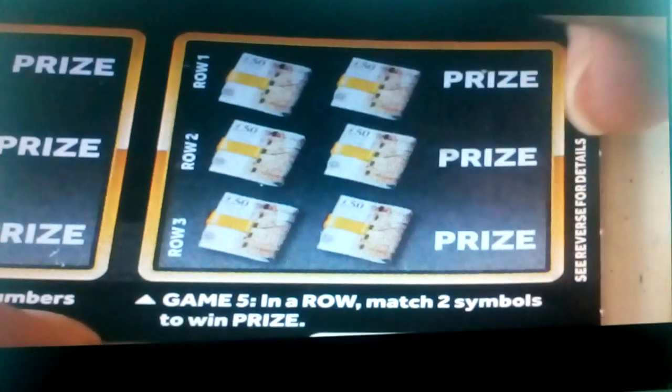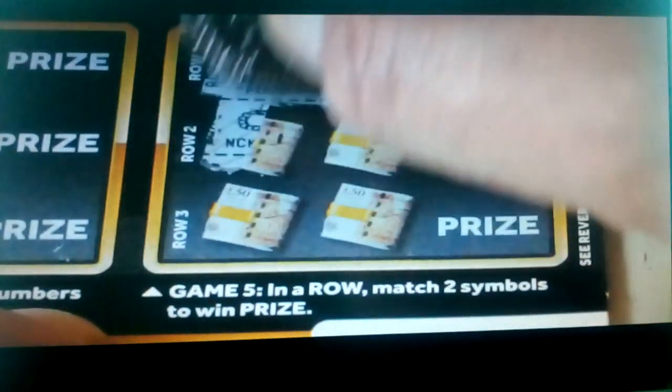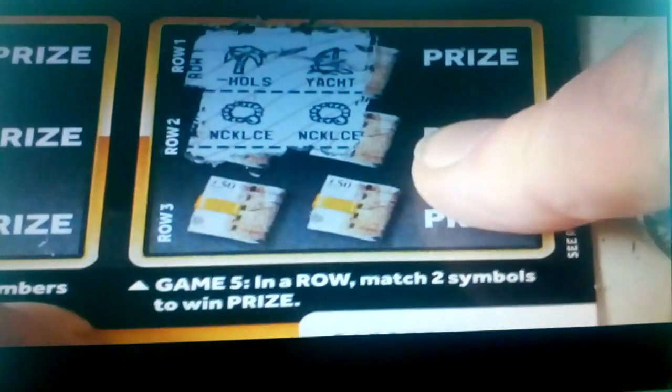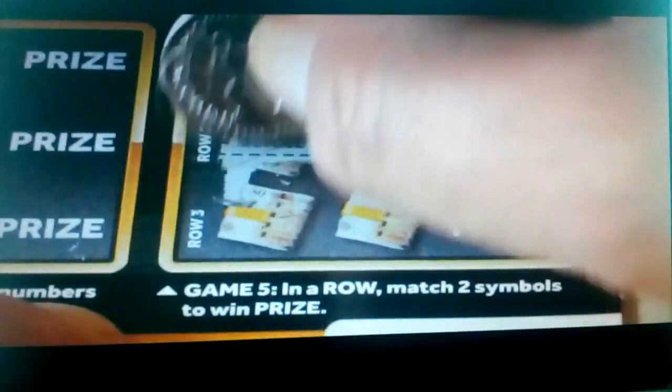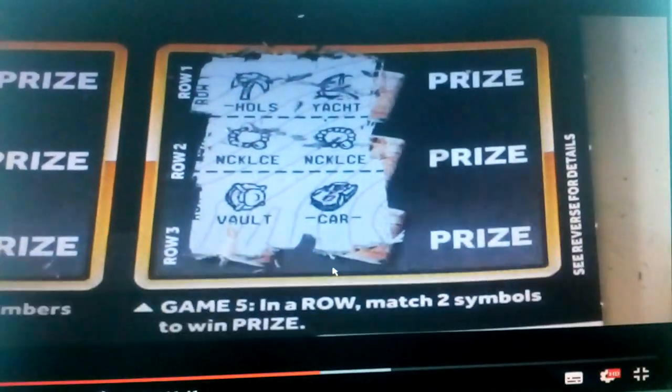In a row, match 2 symbols. A hotel or holiday and a yacht. A necklace and a necklace. We've got a win. A vault and a car. Every square was a winner. Every game we won on. Dear. We'll leave George there because he leaves it until later. But we're going to jump forward and see what the result of that card is.